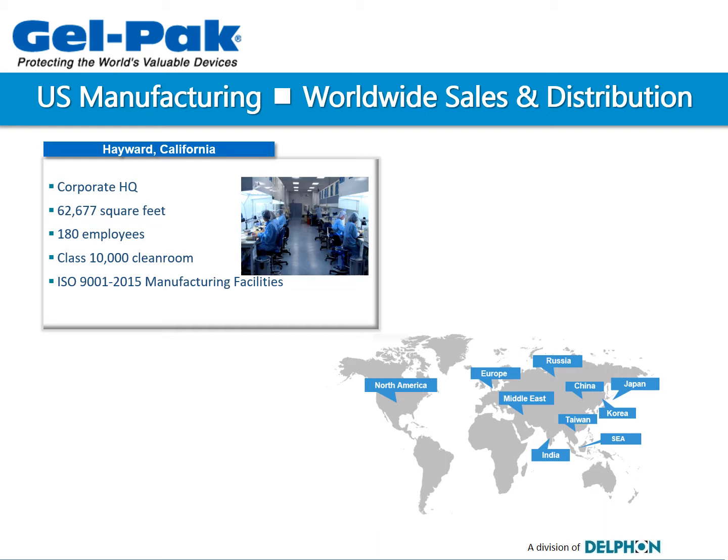Our sales force is shown in the bottom right. We use distributors in Europe and in Asia, and we do direct sales in North America. And also in Asia, I have a direct person in Taiwan and a direct person in Southeast Asia who helps support our partners, our distributors in those regions. All of our distributors have a long-standing relationship with Gel-Pak, so they're more than what I consider just a typical distributor. They're really part of the Gel-Pak sales family.